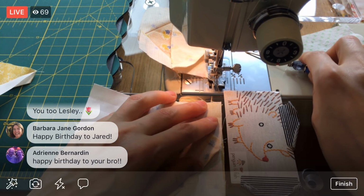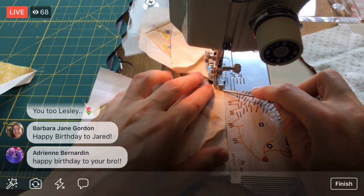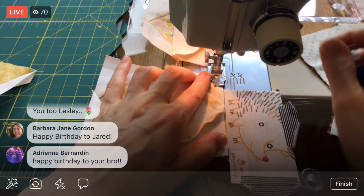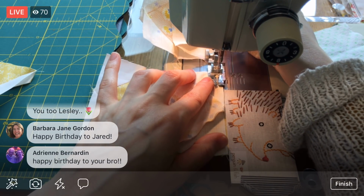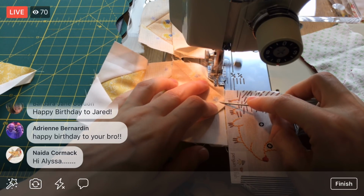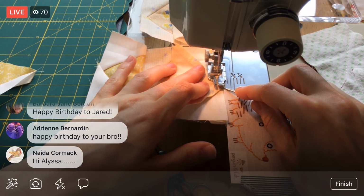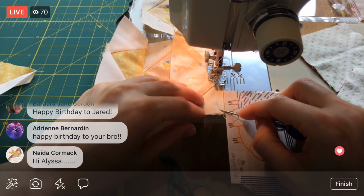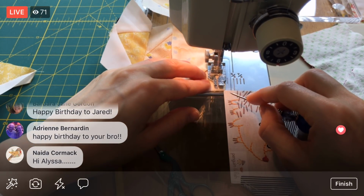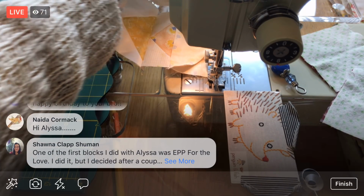And then it's my other brother, Justin's birthday on the 8th. And then it's my mom's birthday on the 10th. So birthday month. My dad and my birthdays are the outliers of the family. But yeah, so Jared, I hope you're having a good birthday.